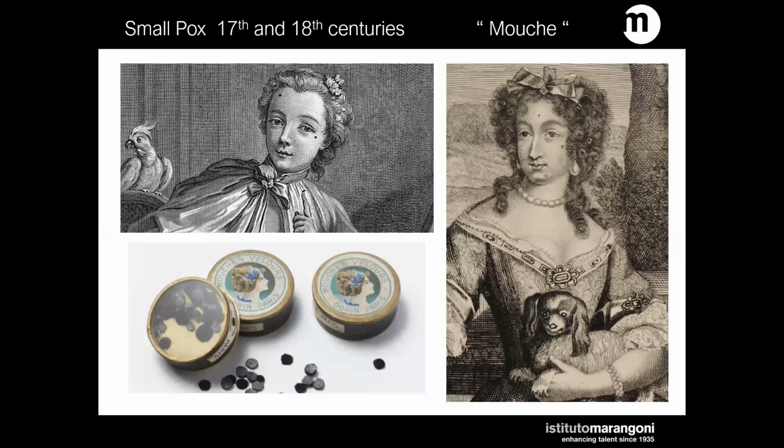Everybody used to think that these small dots that we call mouches in French were to offset the whiteness of women's complexion. But actually, it is believed that the origin of the mouche was to cover the marks left on the faces by the smallpox, a virus that killed thousands of people every year. So it's interesting to see that that fashion behavior started to cover the marks left by smallpox, and then it became progressively a fashion practice that women, even women who had never had the smallpox, would apply to their faces.